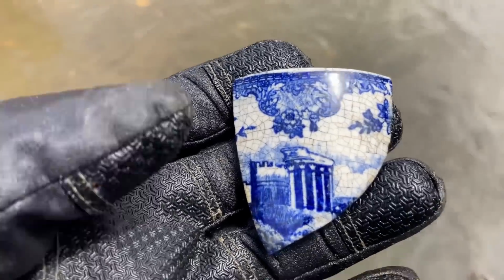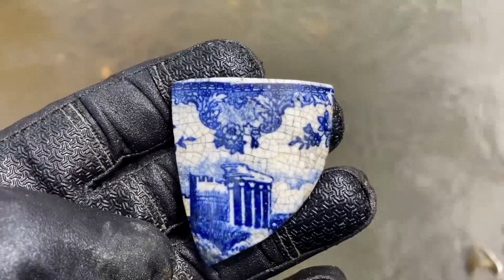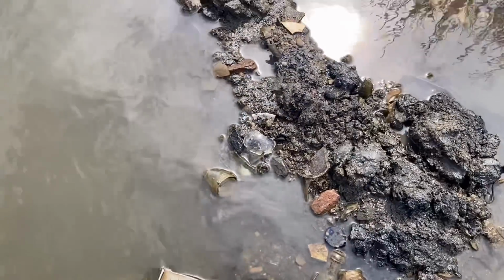That's a cool piece. Digging in the mud. Left side this time, did the right side last time. Oh, look at that.